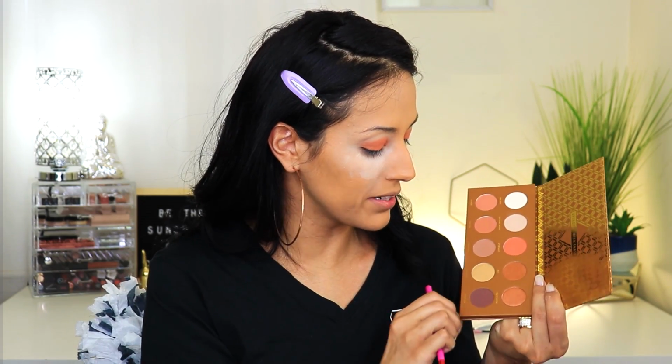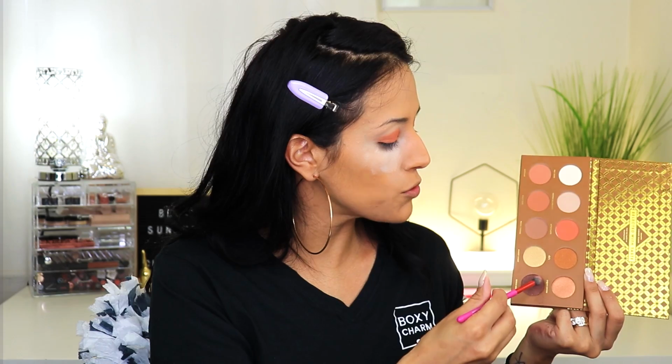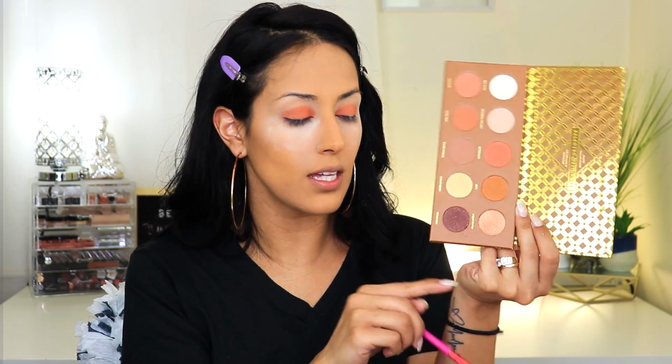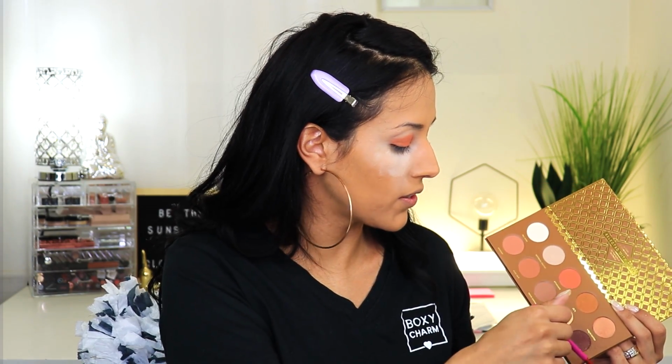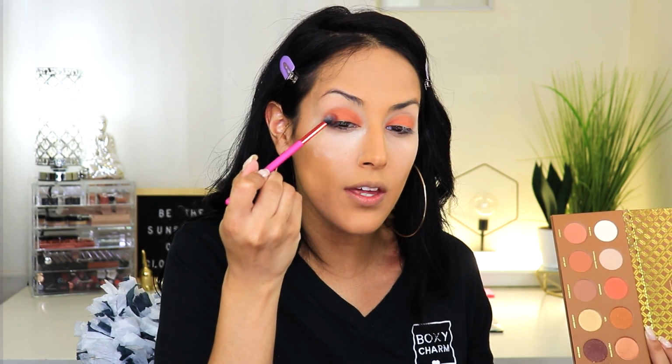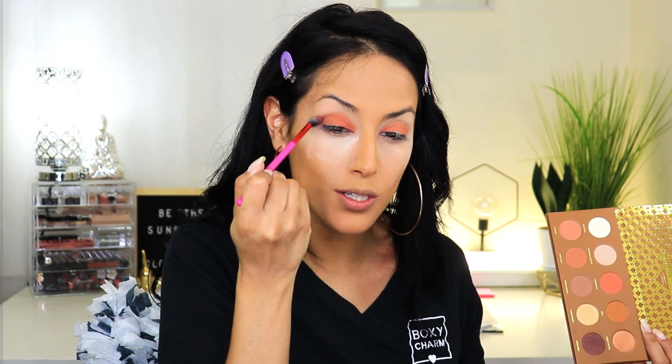I'm gonna go back in with the blending brush and I'm gonna tap into Edible Gem. The only reason why I'm gonna use that shade again, I wanna smoke out the outer. Ooh, there is so much kick up and fallout. Do you guys see that? It's kind of crazy. That's a very loose formula, be very careful. But it's the only shade that we have in this palette that I can smoke out the outer edge. So we're just gonna use her.